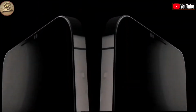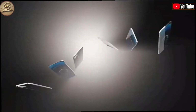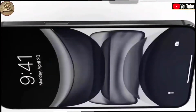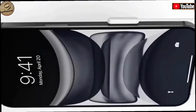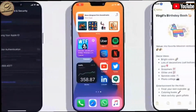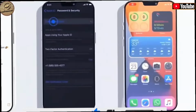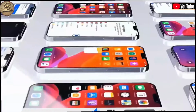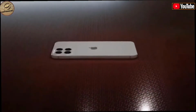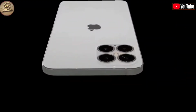But it's not clear if this will happen. When it comes to improved camera technology, rumors suggest we could see the larger sensor in the iPhone 12 Pro Max extend to other models, along with the sensor shift stabilization feature for better autofocus and stabilization across the lineup. There are rumored to be improvements to the ultra-wide lenses on the Pro iPhone 13 models, with lower apertures for better performance in low-light conditions and improved autofocus.